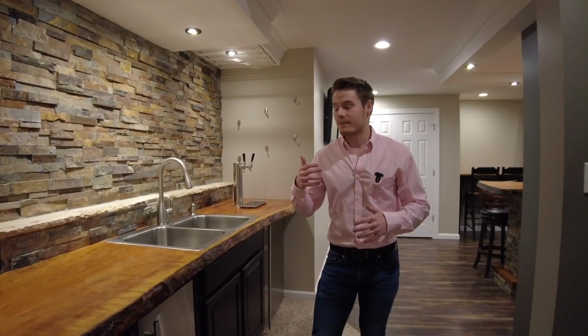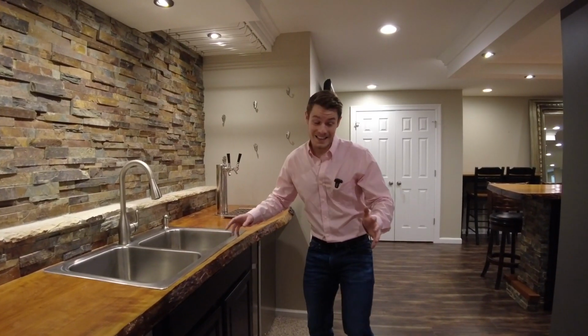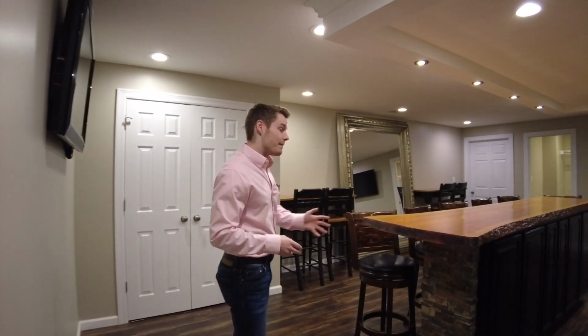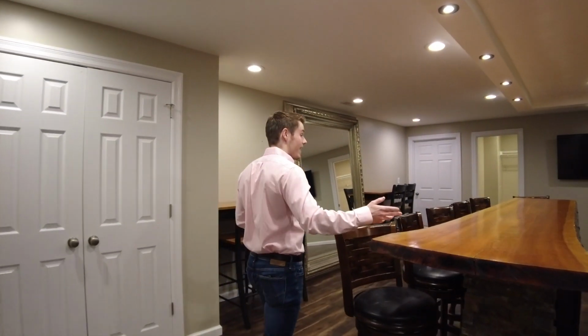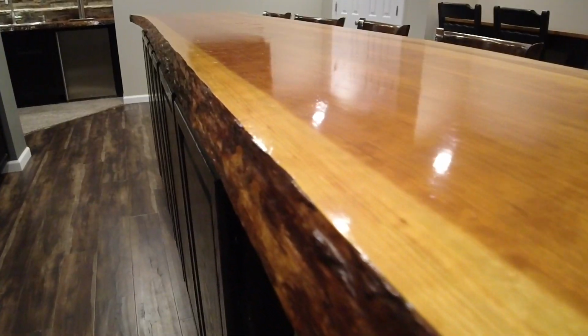So you're probably thinking, okay, that's cool, Jacob. They added a nice little wet bar. This is probably it right here. No, these people added a bar. They wanted something to remind them of their time they spent at the University of Alabama, and damn did they do a good job adding a bar to this house.